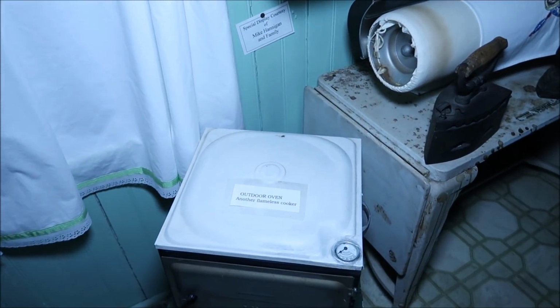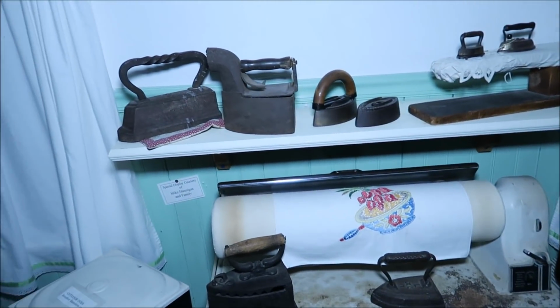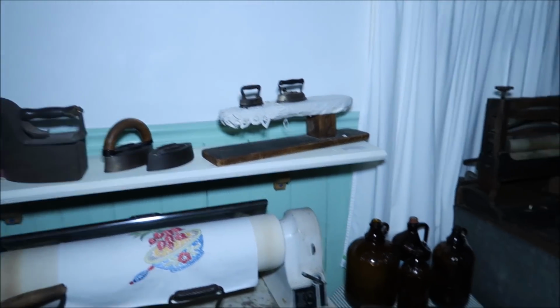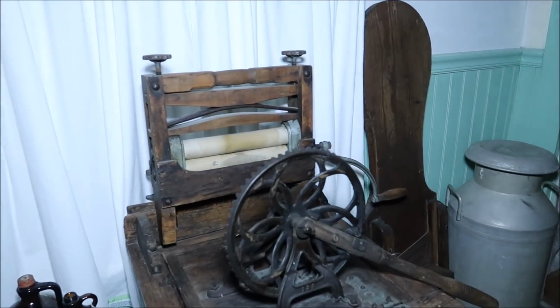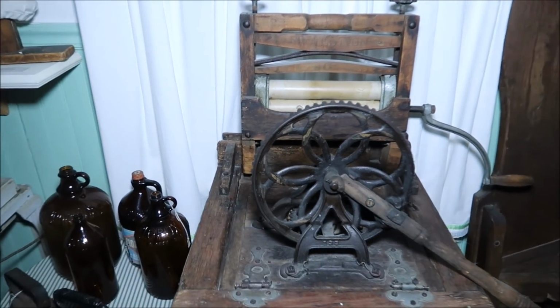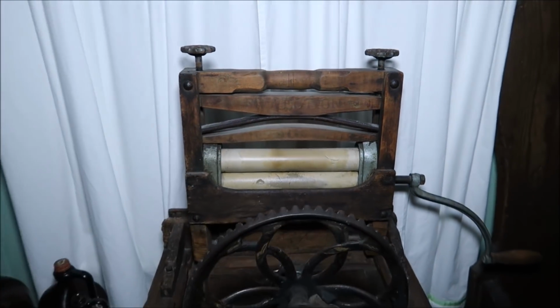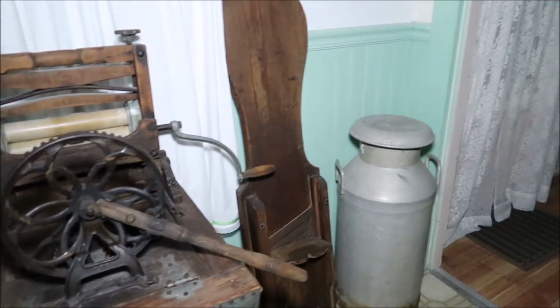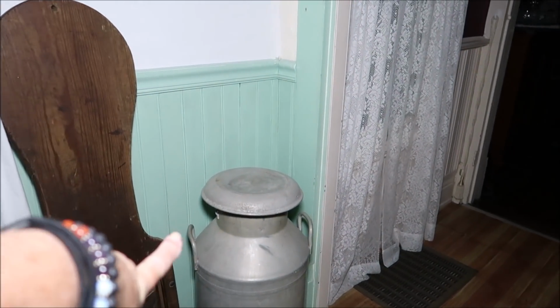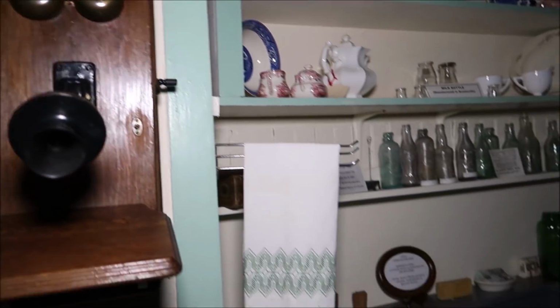Outdoor oven. Wow. Look at the irons, guys. That's amazing. This looks like, was it a washing machine? Was it like a Wringer Washer? I don't know what that was. I think it might have been a washing machine. Look at that. That is so cool. Check out the phone. I love it.